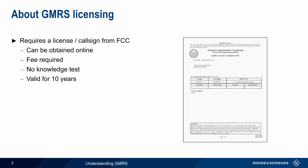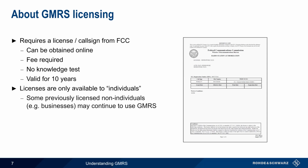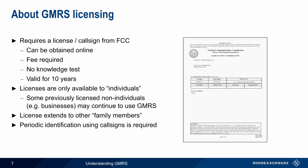period of 10 years. Licenses are only granted to individuals, although some businesses and other organizations can continue to use the GMRS licenses they received prior to this rule change. The individual license also extends to other family members, although the regulations are not specific about what constitutes a family member. One reason for issuing call signs is that these are supposed to be periodically used for identification, although in practice call signs are rarely heard, except in the case of repeater users.